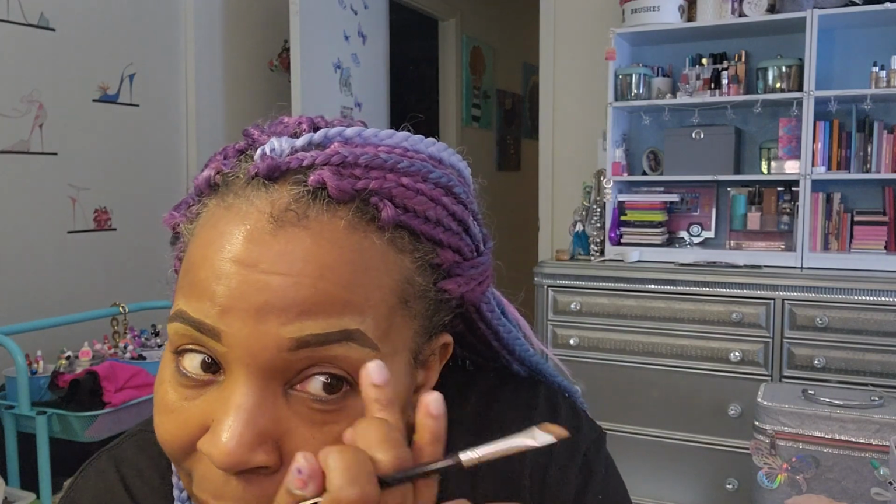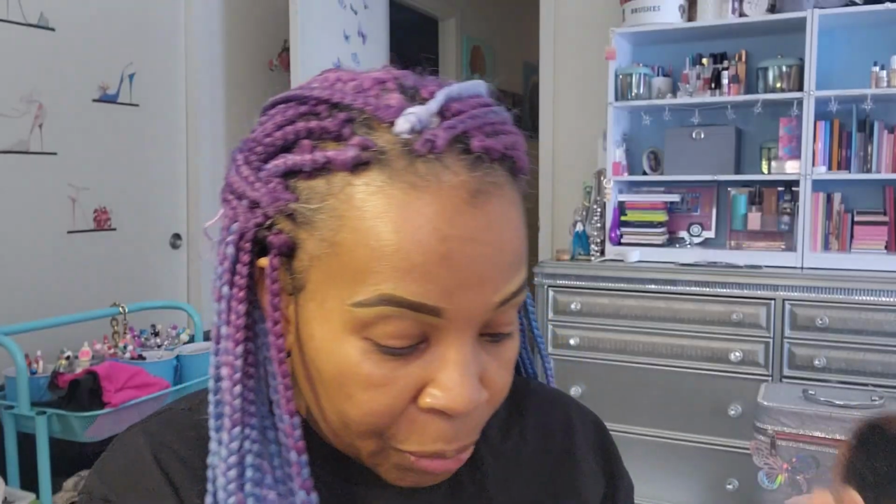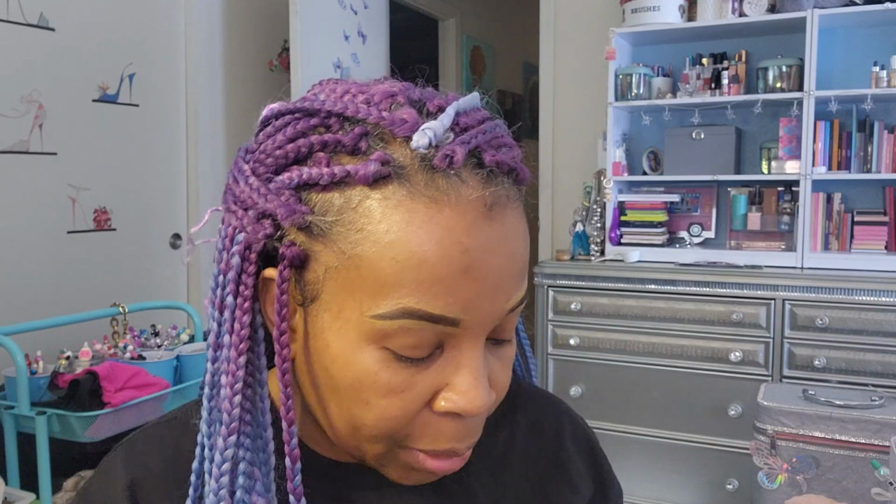Okay, so this is how I line. I hope y'all can see it. This is how I line underneath. I messed up a little bit, but we're going to fix it over time. Okay, so there are the brows. They're so beautiful today. I had a good brow day. Moving on. I'll fill in and all that stuff as we go along.